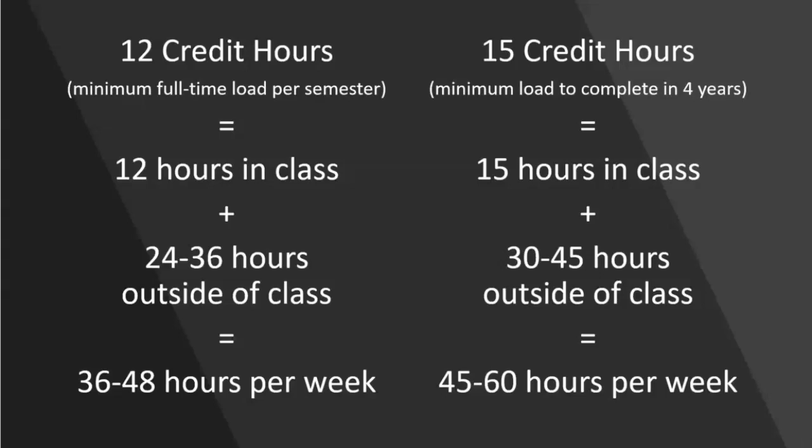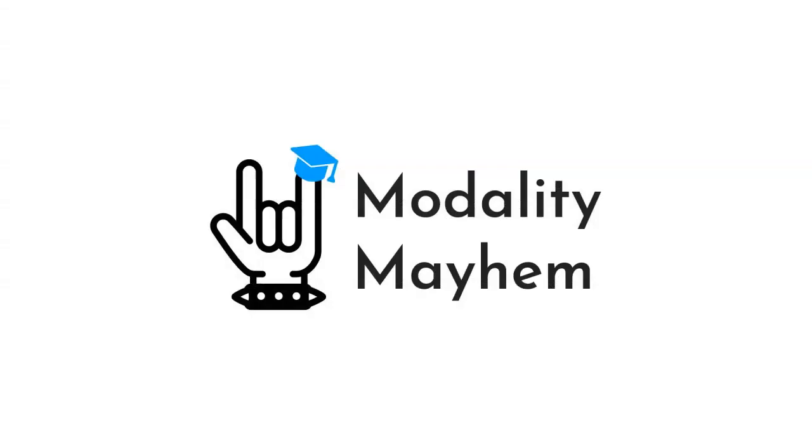By comparison, most jobs classify employees who work more than 32 hours per week as full-time, and workers start earning overtime after 40 hours per week. For work that you're usually paying to do, full-time college schedules can be brutal.